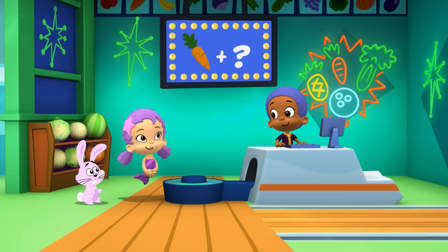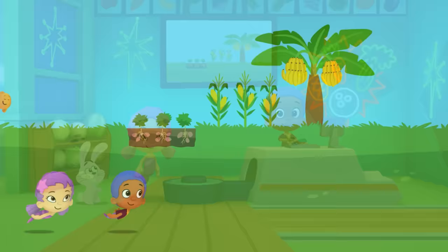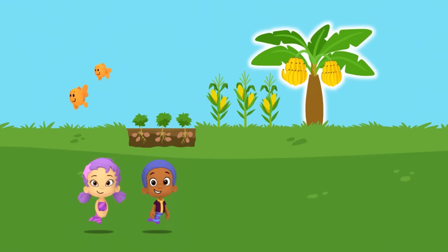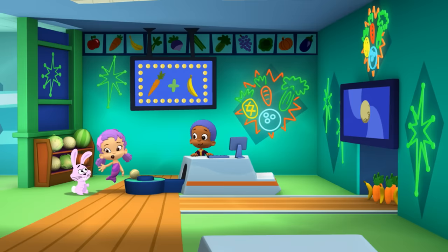What about fruit for your smoothie? Bun Bun loves bananas. Okay, let's take a look. We need your help again. Where do bananas grow? Under the ground, on top of the ground, or on trees? On trees! That's right! Bananas grow on trees. The bananas and carrots are all set up. And here's a cantaloupe. Bun Bun likes cantaloupe too. Now it's time for you to knock them down.